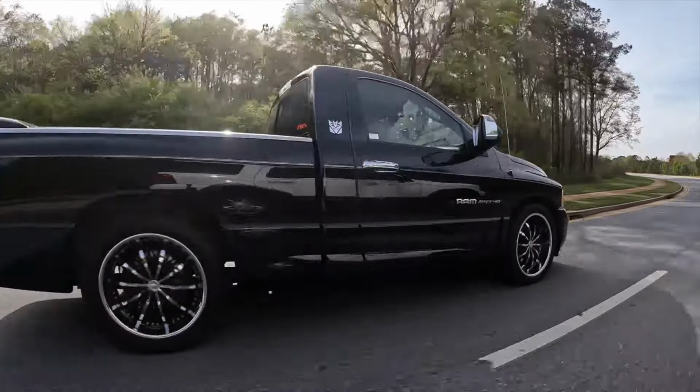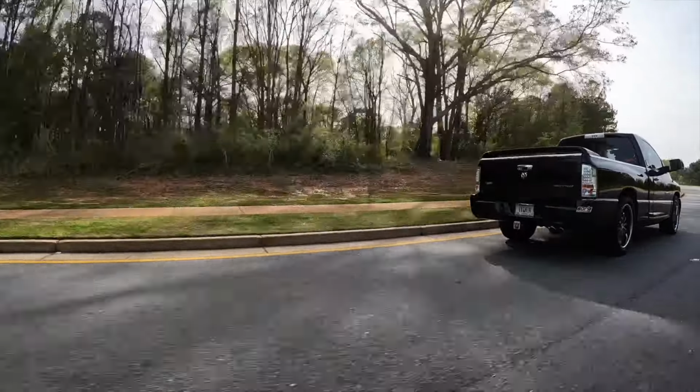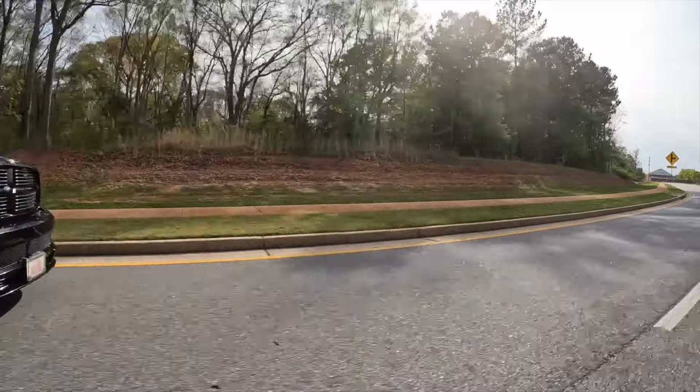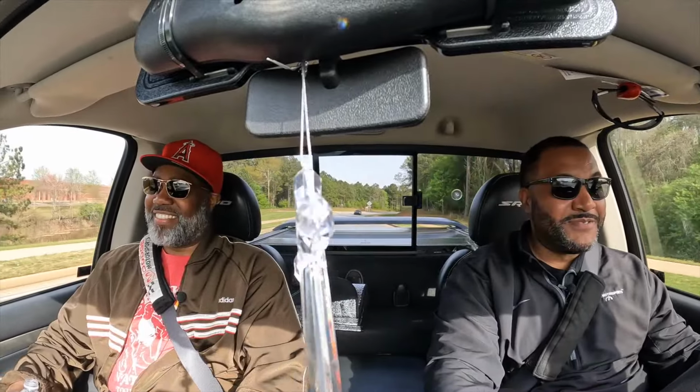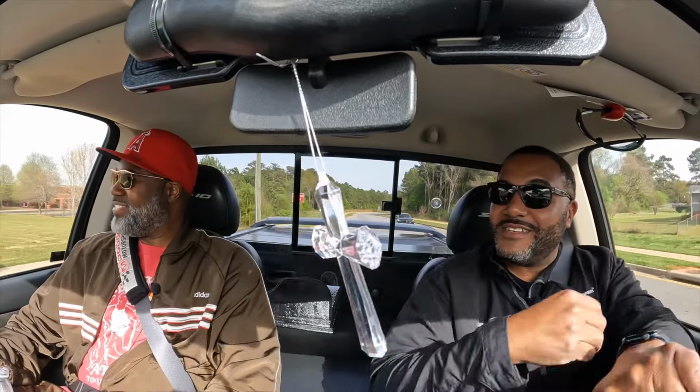It handles easy too, man. It's nice. We're being easy on it now, folks. We're kind of in the busy area of town, so we can't really open up like we want. But I'm just happy to be driving this thing.